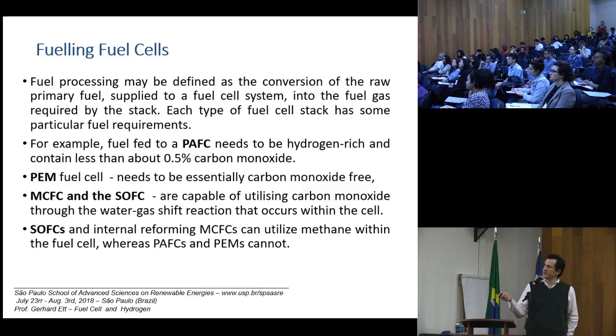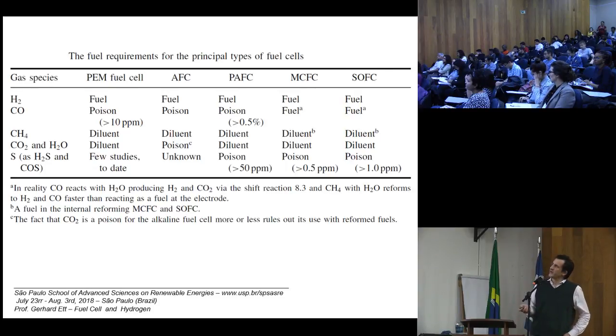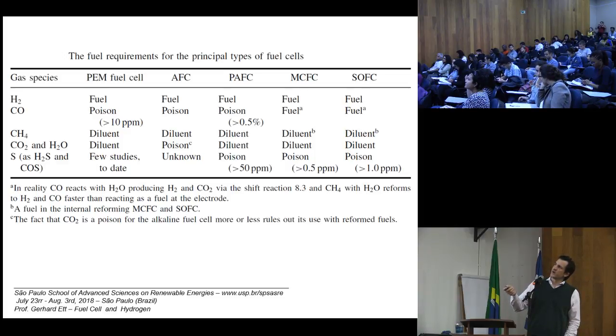We need much more temperature for this process, the internal reforming. If you use nickel, it's possible to process at 600 degrees, but the PEM fuel cell operates at 65 degrees. And here we can see some different gas species: hydrogen, carbon monoxide, methane, carbon dioxide, sulfur. And here we can see that on PEM fuel cell, the poison is CO.